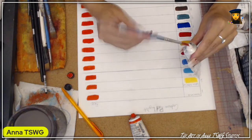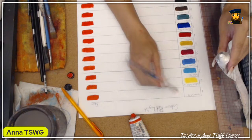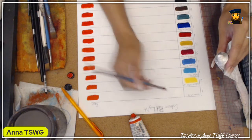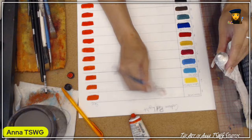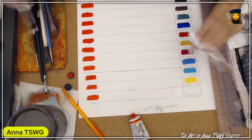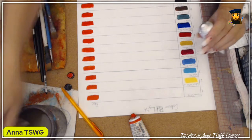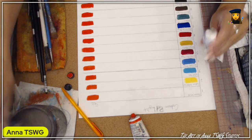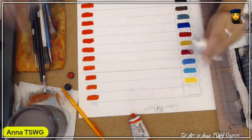Okay, so let's get this. What did I do last time? So this will be, we're mixing titanium white. There we go, got some pure. It still looks a little bit red to me, but we'll see. Yeah, it definitely looks a little bit red. I don't know if anyone else can see that. Maybe I'm just crazy. Let's see.